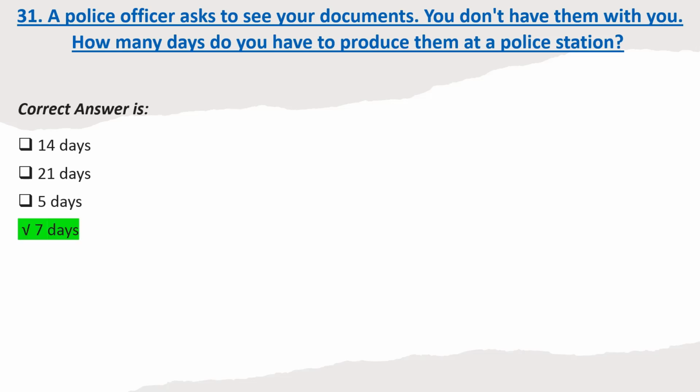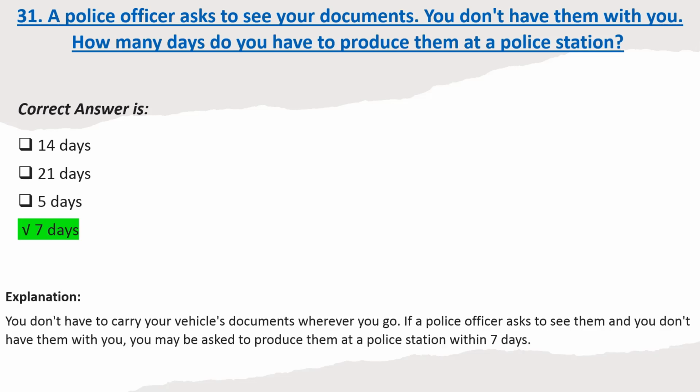Correct answer is 7 days. Explanation. You don't have to carry your vehicle's documents wherever you go. If a police officer asks to see them and you don't have them with you, you may be asked to produce them at a police station within 7 days.